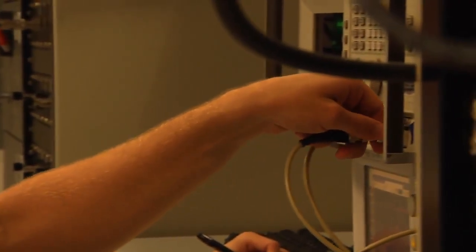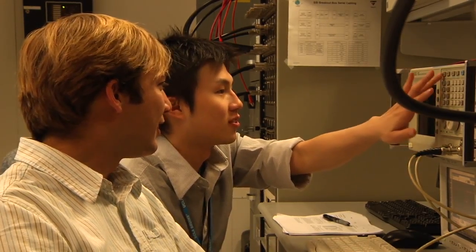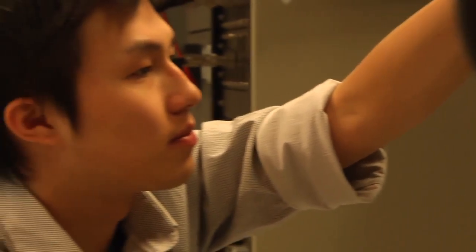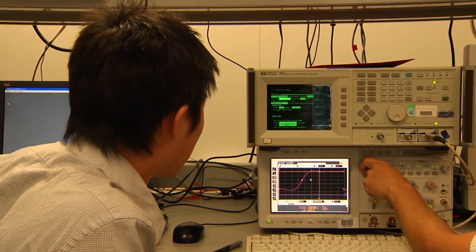The engineers test and develop GPS receivers for the military. They want to make sure that the receivers are accurate and can't be jammed by interference. They are also developing the first GPS receiver with a tiny chip-scale atomic clock. It's called the Navigation Nugget.